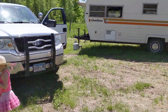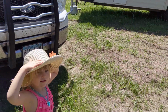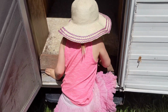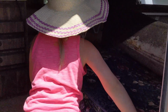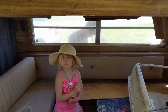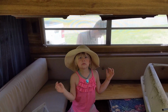What do you think of the camper? Should we go look? Your bed is broken. Yeah. There's your bunk bed up here. Is that my bunk bed? Yeah, well, we're not sure if you or Winry is gonna sleep up there.